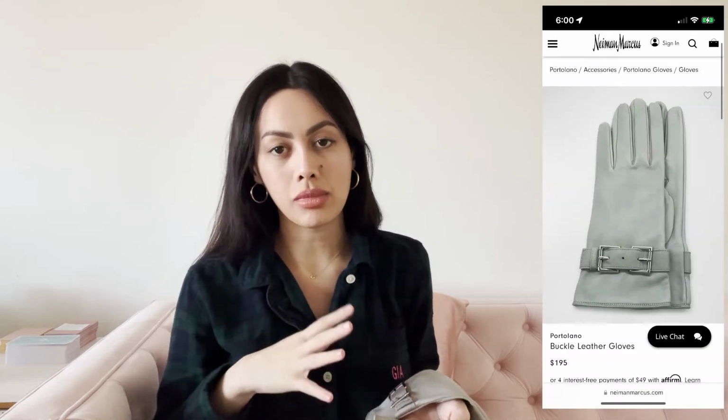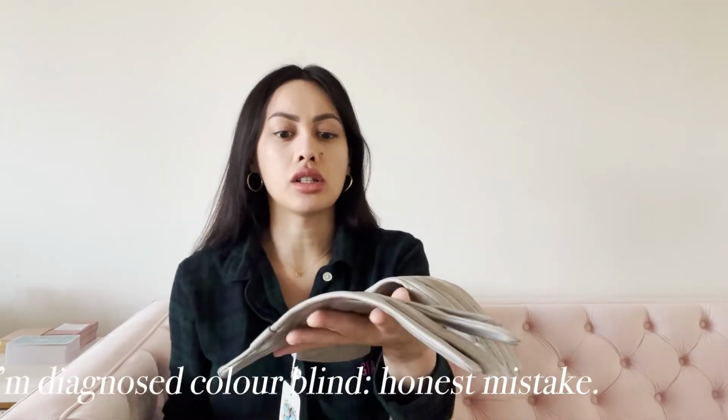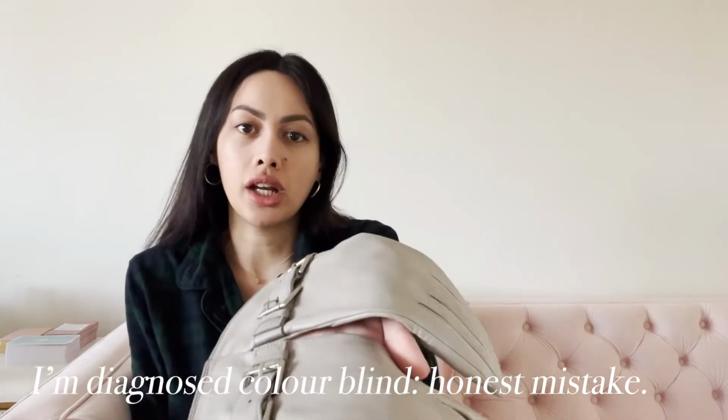These are Perla color. I thought it was going to be a bit lighter. Honestly, I thought it was going to be mint. So in the photo, I'll have it up here. I thought it was going to be a light pistachio or mint green, but it ended up being this dark gray color, which is fine. It's beautiful. I like gray.